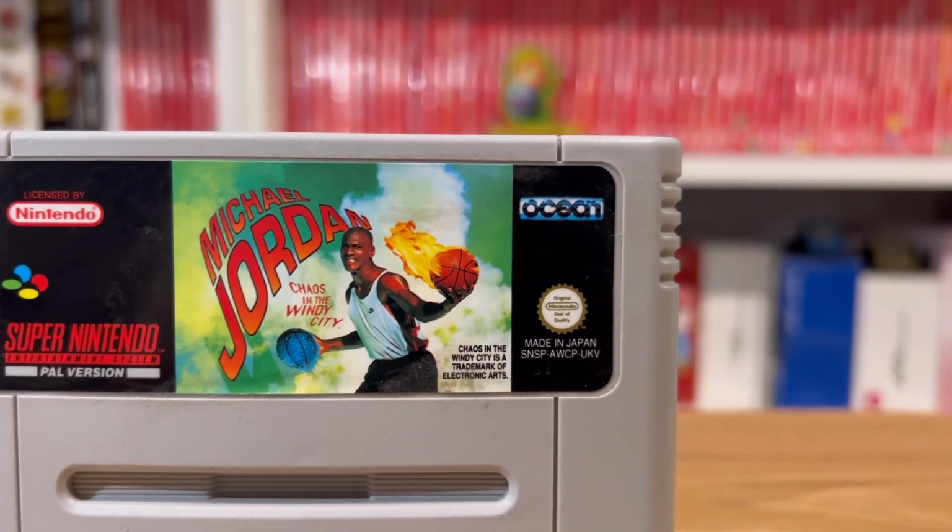Next one I know is awful, but I'm going for the set, so I had to get it. Michael Jordan, Chaos in the Windy City. If you've played it, you know what I'm talking about. It's not a great game, but still, I have fun playing them. So glad to finally add this to the collection.